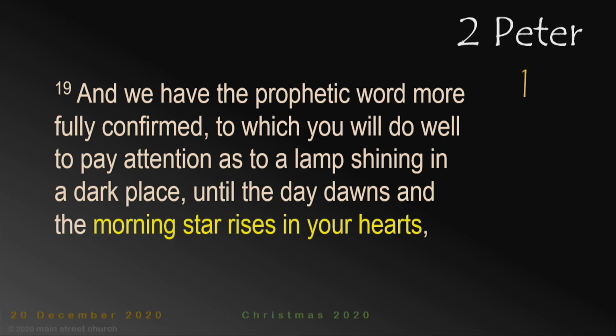I get goosebumps. Do you get goosebumps? Until the morning star arises in your hearts. Jesus is that morning star. He's the herald of the brink of a new day. And then he's also the sunrise. He's the Anatole itself. He's the sunrise itself that visits us.